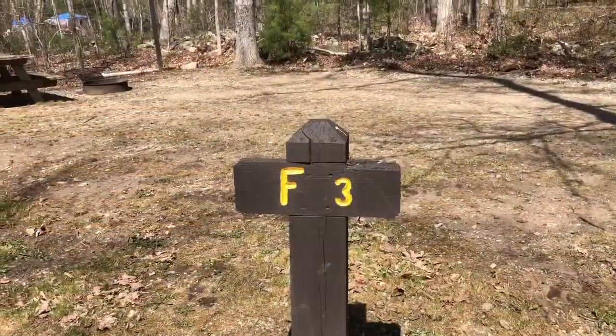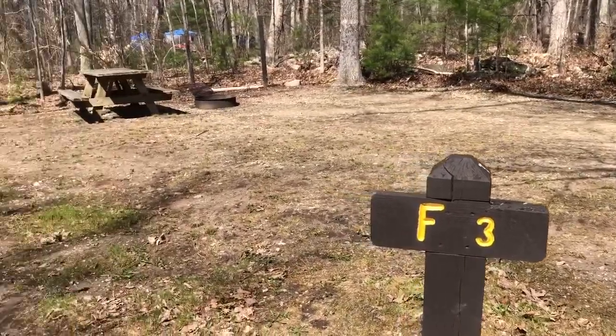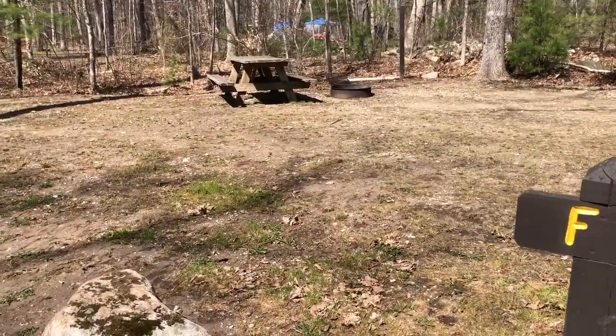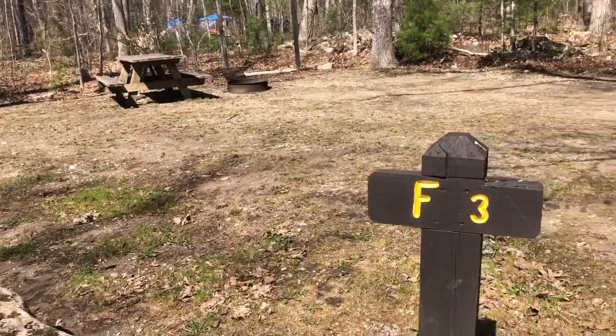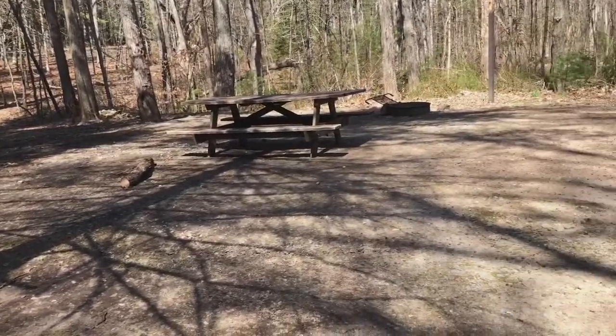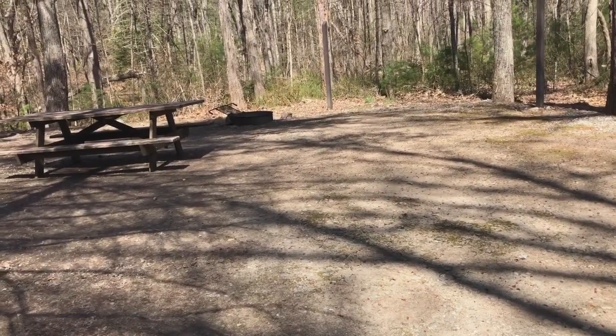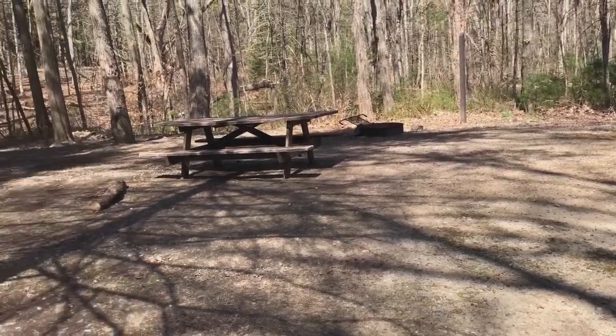You can actually fit anything in most of these sites. Look how flat F3 is. Look how spacious it is. 25 footer all day in there. Same here. So on and so forth. Take a look.